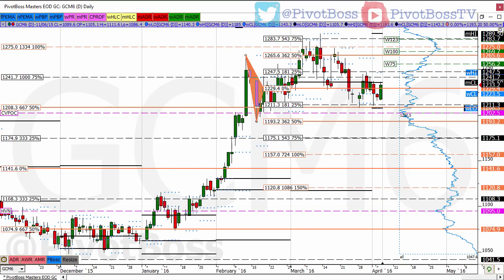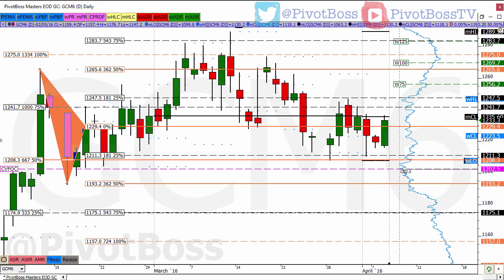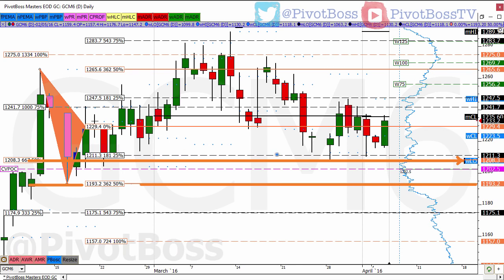All right, taking a look at gold here. Gold has seen a little bit of a bounce here recently after holding the bottom of the key range here. Basically, 1208 is the big time level to watch. That's the previous week's low. We also have 1193.20 as the bottom of the key range.